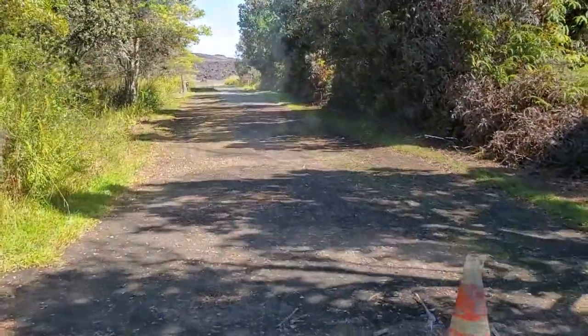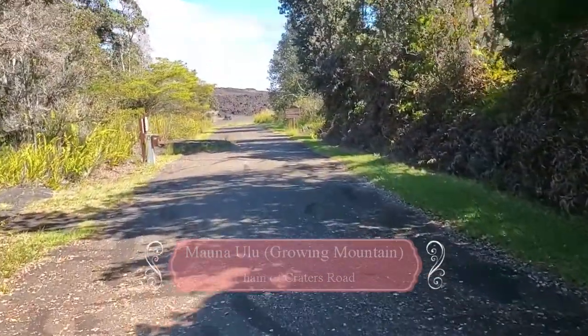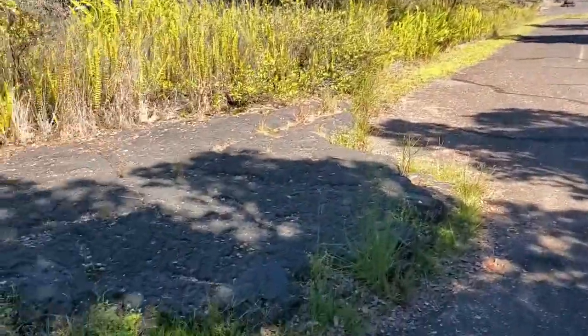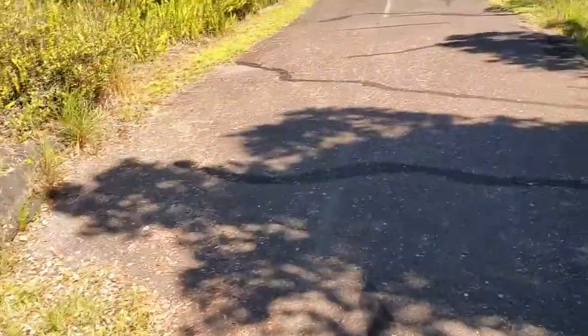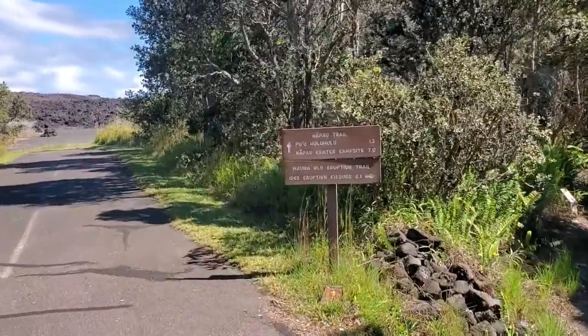Next up is Mauna Ulu, which means growing mountain in Hawaiian. This eruption started on the 24th of May, 1969 and lasted for a little bit over 5 years, and ended on the 22nd of July, 1974.